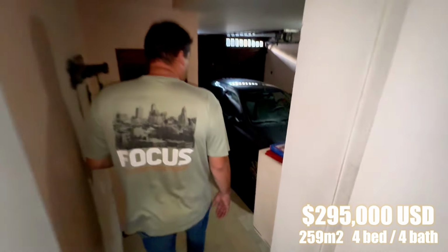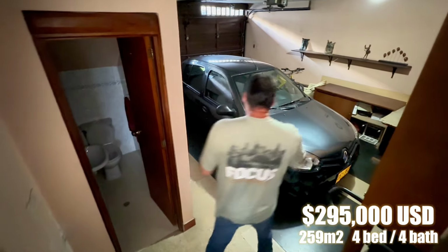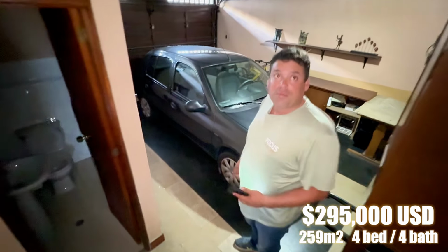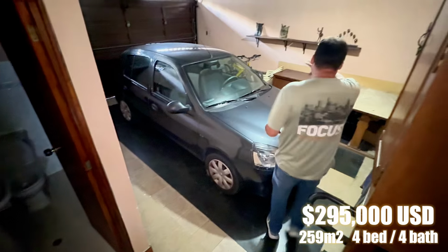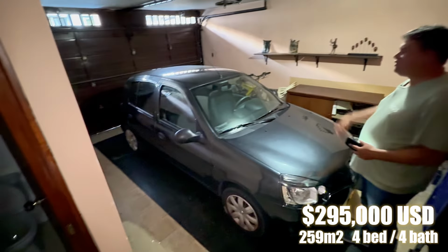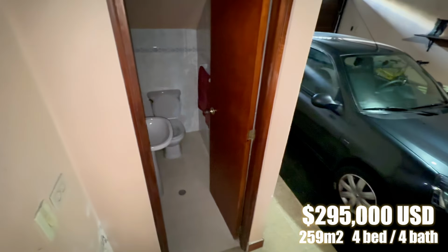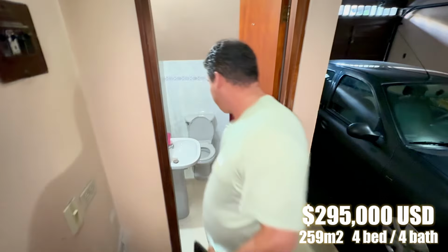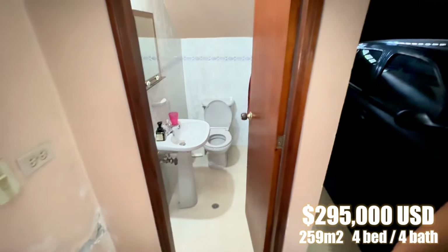This is the garage. Two cars fit here, but you have to take this stuff out. They do fit here, no problem. And then they built a bathroom back here. That's the bathroom down there. Yeah, it's a half bath.